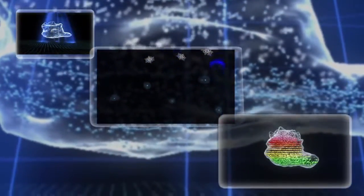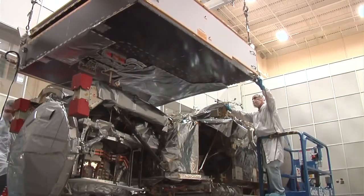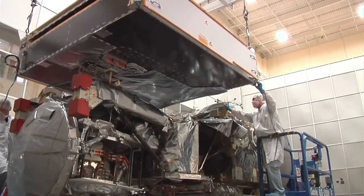With GPM, we have the opportunity now with more advanced technologies to improve upon TRMM by having that second frequency and being able to measure the lighter rainfall and produce a more accurate rainfall estimate by having the two combined.